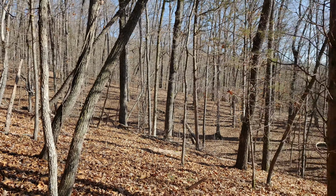I think, don't hold me to it, but I think the Ore Mine Trail is right about there. Now, that's not a cut, that's a valley.